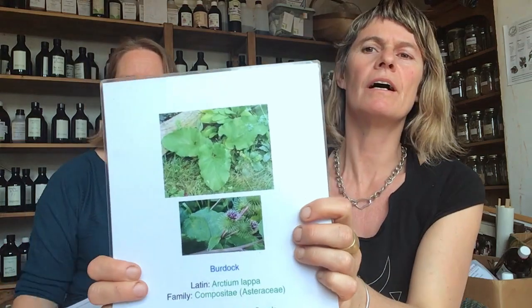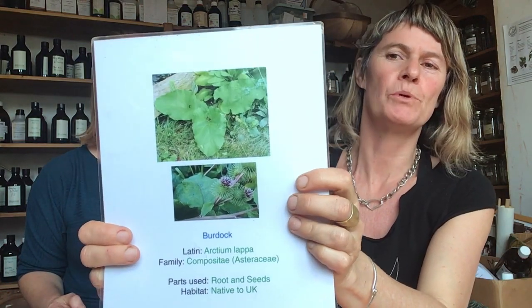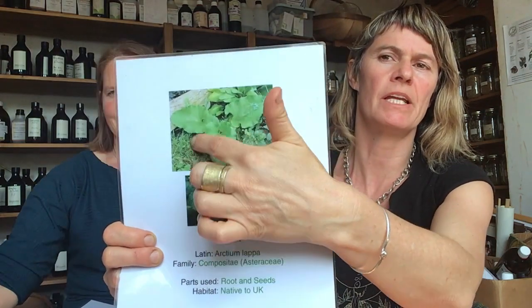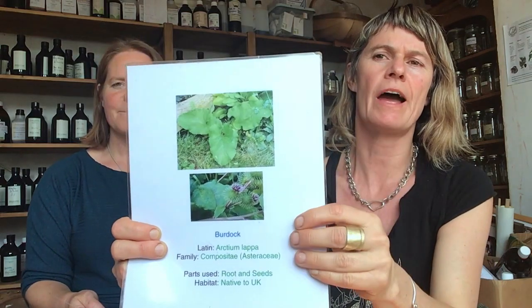Then the next one is burdock root, which has an effect on immunity and supporting immunity. So we talked about that in the first class, in the first video. So it's a root, and you can harvest it. If you see these big leaves around now at the edge of fields or woods, you can harvest that root.